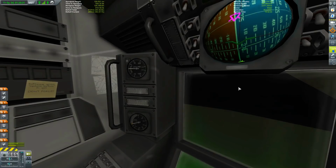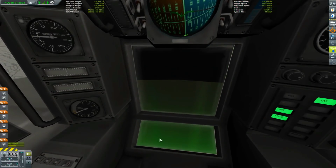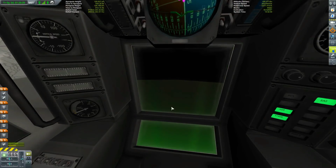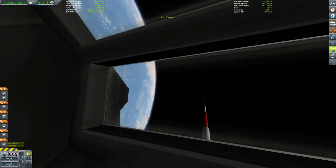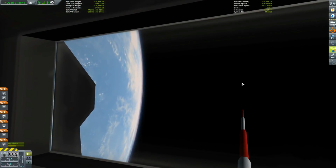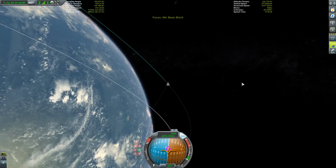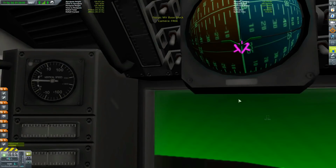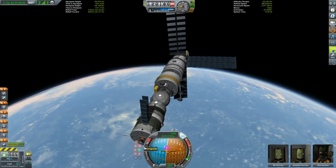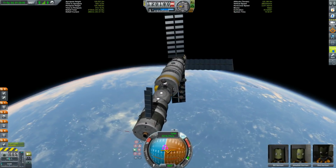I suppose it's a little too close to the skin of the craft, so from this angle it's actually in between us and the window, so we can't see the window. But like this we can. So there we are. We're wobbling terribly. Let's just have a look outside. What's going on there? Jeb, what are you doing? Now we're flipping over to the other side again.